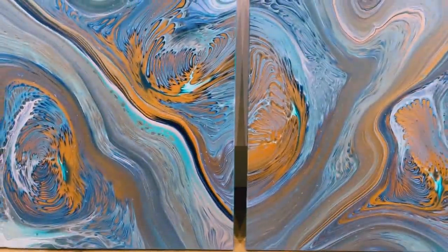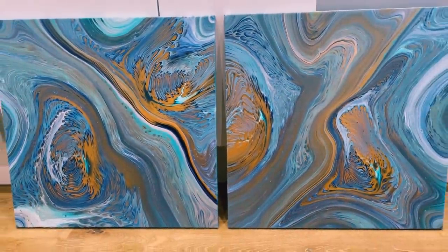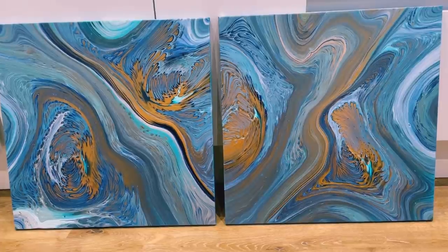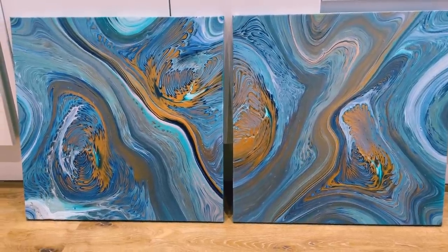So there they both are. So when they're hanging, once the customer has them and when they're hanging, I will hopefully get a photograph of all three together, which I will put onto my Facebook and Instagram to show you.